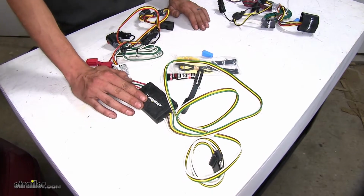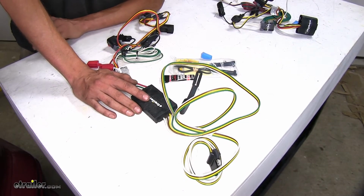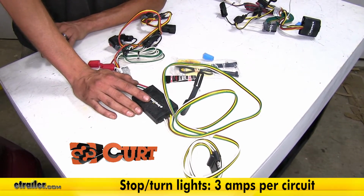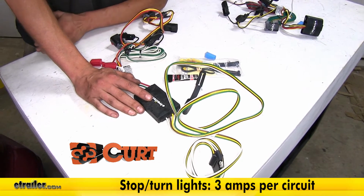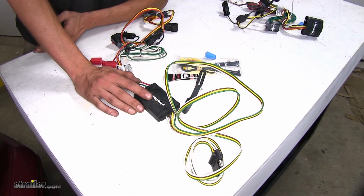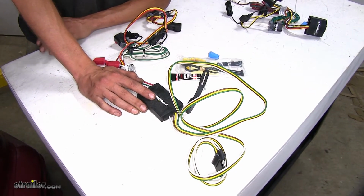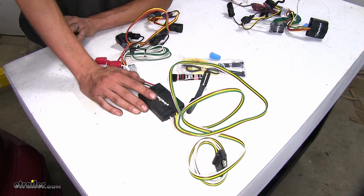Our Curt wiring harness here on our turn signal and brake light circuits, we have a total power output of 3 amps per side on the vehicle, which is a sufficient amount of power to tow a trailer with LED lights. It's not an issue at all. And if we have 2 or 3 incandescent light bulbs for our turn signals and brake lights, that's not an issue there. We'll be able to power those just fine.